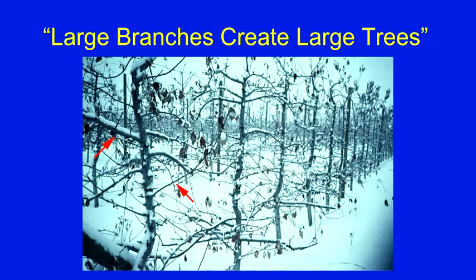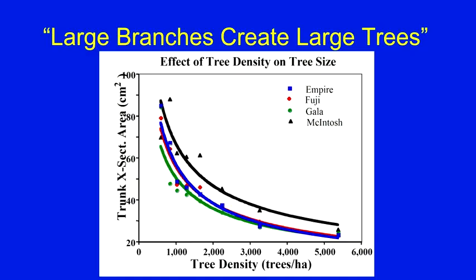Now I put in this slide of data just to prove the point that I was trying to make earlier. That when you plant trees far apart, even on M9, they grow to fill the space. And you get bigger trees, bigger trunks. And people say that never would have fit at a 3-foot spacing. But when you plant them closer, then they're smaller trees. This is some data over 10 years showing the trunk cross-sectional area based on tree density. If we plant them at low density of around 200 trees to the acre, in this case about 600 per hectare, for these particular 4 varieties, Macintosh is the most vigorous, we got trunks that were about, I can't even read the number, 80 square centimeters. Those are pretty big trunks after 10 years.